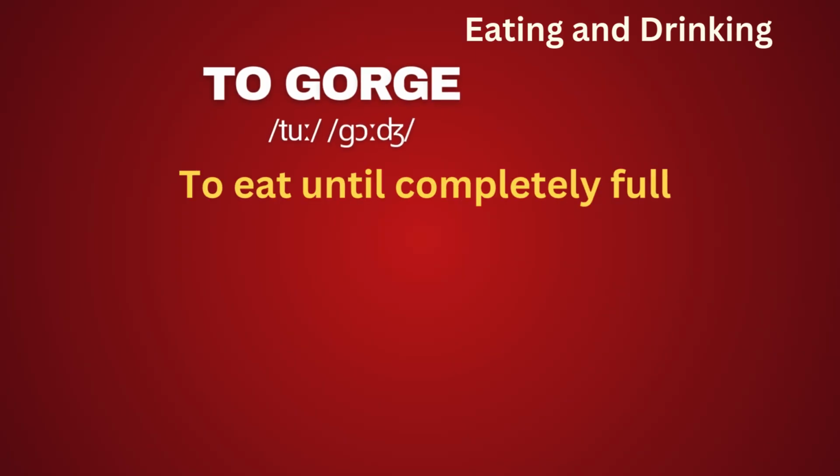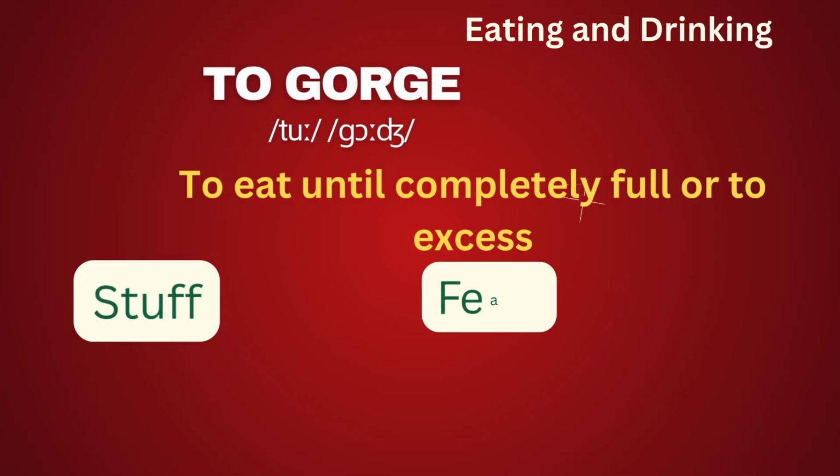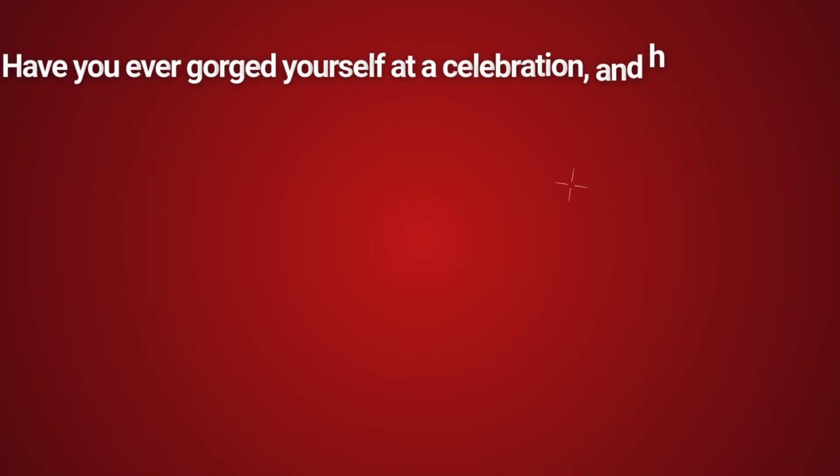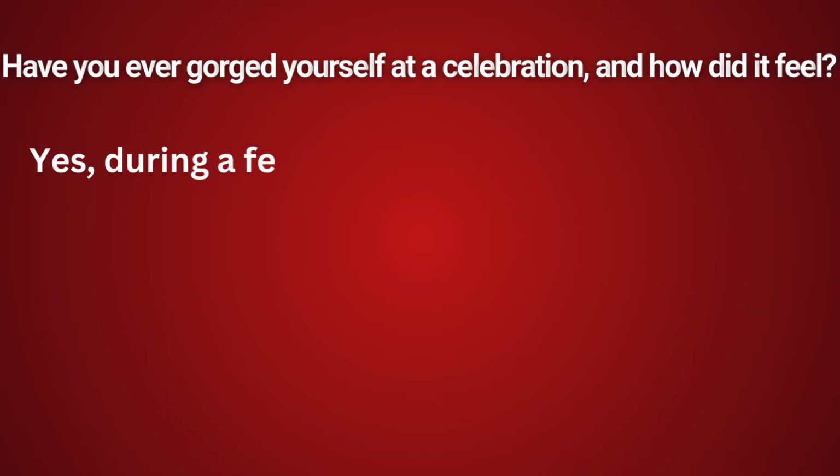To gorge. To eat until completely full or to excess. Stuff. Feast, devour, overeat. Have you ever gorged yourself at a celebration, and how did it feel?